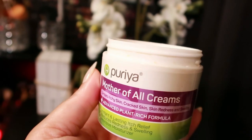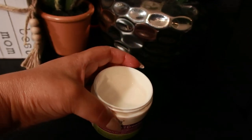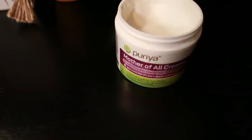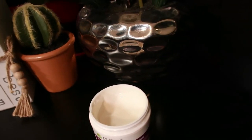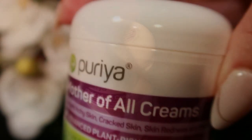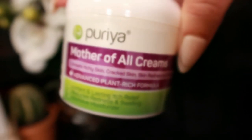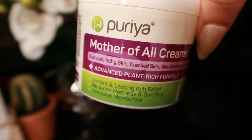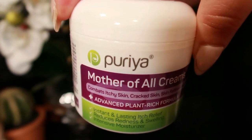What I love about this cream is its lightweight, non-greasy formula. You can use it on your face, hands, feet, and even those tough spots like knees and elbows. Plus, it's free from parabens, artificial fragrances, and harsh chemicals, making it a great choice for sensitive skin. And don't worry about skin irritation. This cream has been clinically tested and dermatologist reviewed, so you can use it with confidence.